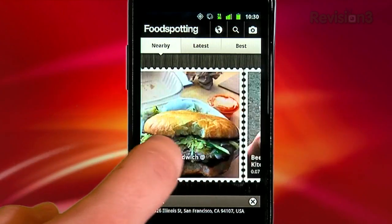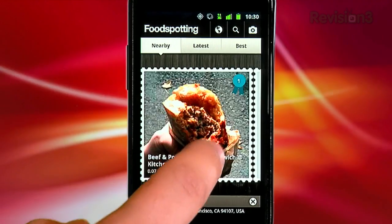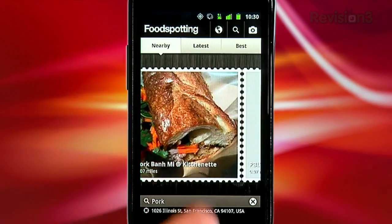Once you submit a photo, then it gets added to Foodspotting where others in your area can see your photo and comment. Your photo is also published to the Foodspotting website, where also the majority of the social network happens, unfortunately. You'd think you'd be able to set up your social networks on the phone, but unfortunately you can't.